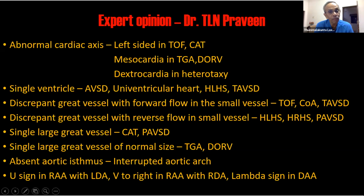And not only that, the learning curve is a little steep, but we have to keep going so that we can pick them up as early as possible. Now, the most important thing as a beginner that we need to evaluate first and foremost is the axis of the heart. In the first trimester, the axis of the heart is a wonderful clue. It tells you that there is something wrong with the heart.